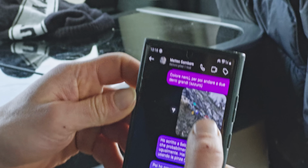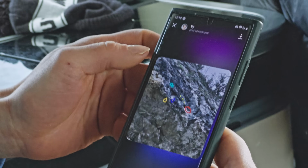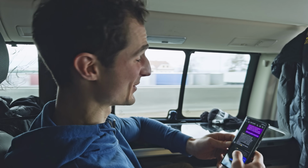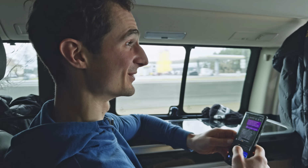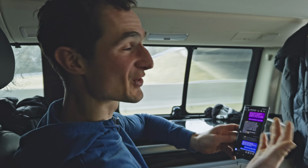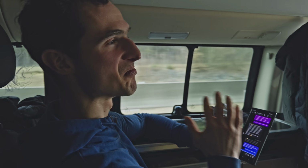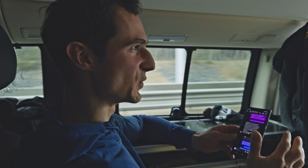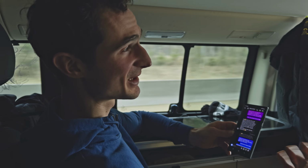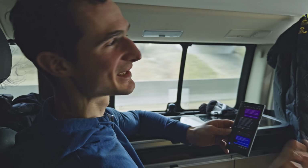So we are on the way back home, and I'm just texting with the first ascensionist, Matteo Gambaro. And I'm really impressed because Matteo actually did it really going down and making the last crux of the 8B+, which is for sure much harder than the way we did it with Seb. At the same time, Matteo is okay with the way we both did it.